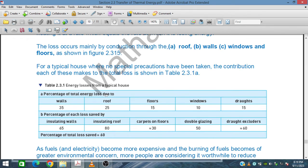Similarly, the percentage of total energy loss saved, if we want to improve insulation, the energy loss will be reduced. By insulating walls, we can reduce the heat loss. So insulating the roof, carpeting on the floor, double glazing, and a draught excluder. In this way we can save energy.